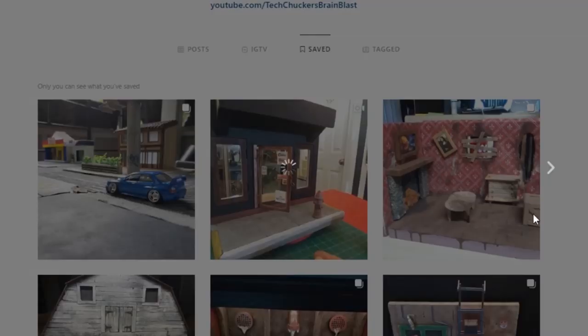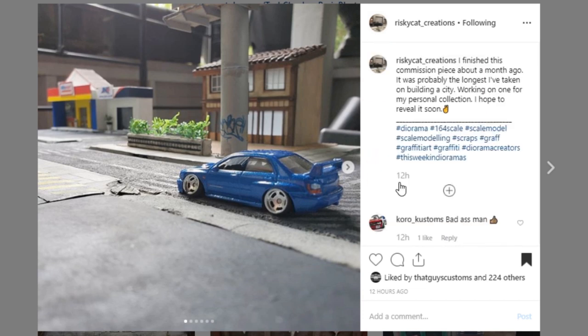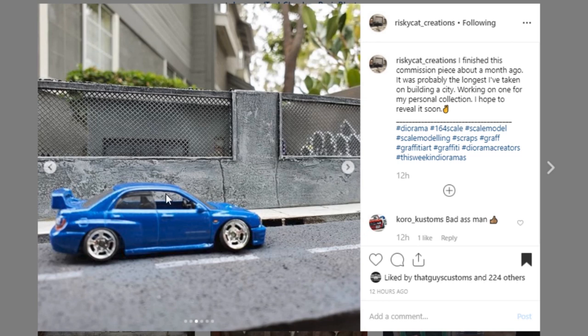And last but not least, because I've run out of time, I just don't have the time to be able to go through all of the amazing dioramas, is coming from Risky Cat Creations. This is a matchbox scale. I think that's 1/64th scale display. And this is pretty darn epic when you look at what we've got going on here. This modular piece of all sorts of different streets put together with some parking lots and all that. This is pretty amazing. I love it.